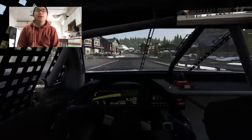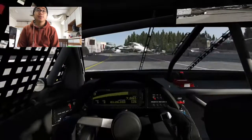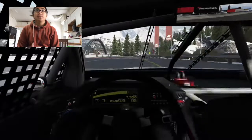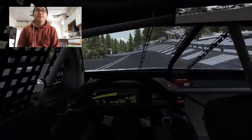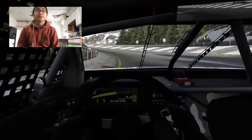Granted, if it cost less than 20 bucks, I would have been. I would highly commend Turn 10 for doing that, because I'd say this pack is going to be even better if it's priced below 20 bucks. 15, I think 15 or 16 is a pretty good start. Is a pretty good price for something like this.